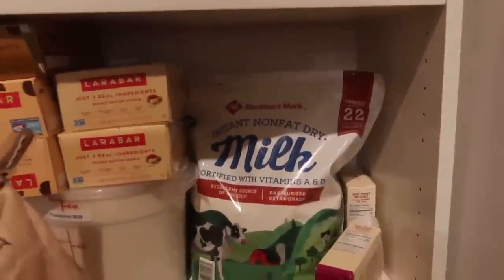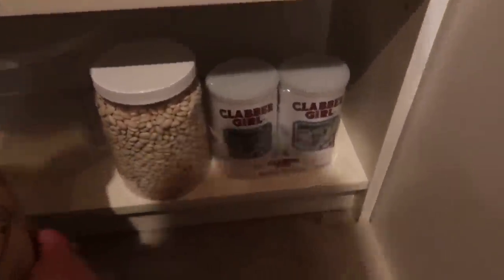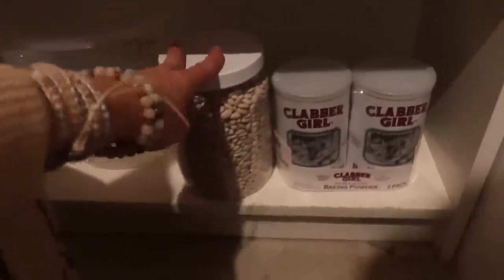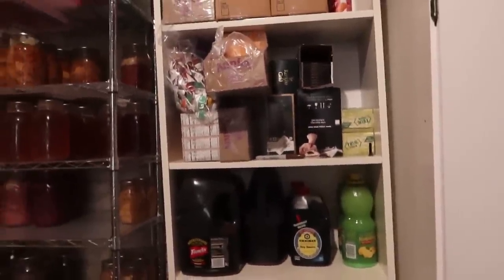So that's that. We got some dried milk here, a little leftover brown sugar. We don't buy brown sugar anymore, we just make it. And then some baking powder down here, some white beans. I guess I don't have a lot of beans right now. We've cooked most of them up. I have some actually at our other house that just need to come out here still.